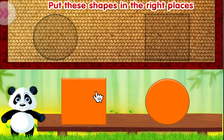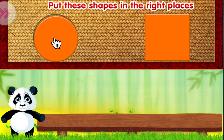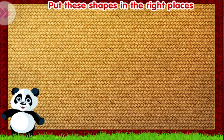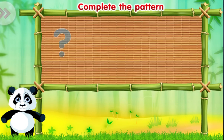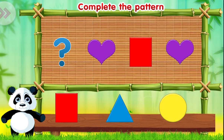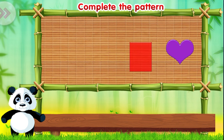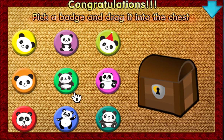Square. Circle. Square. Great job! Complete the pattern. Rectangle. Heart. Rectangle. Heart. Congratulations!